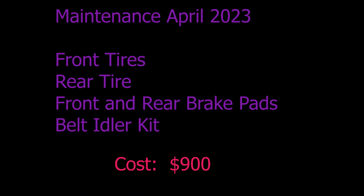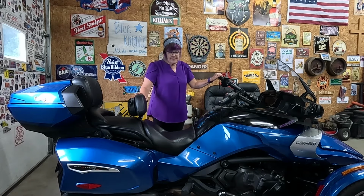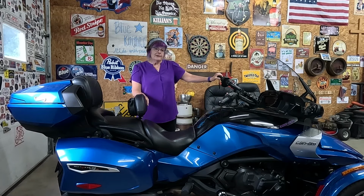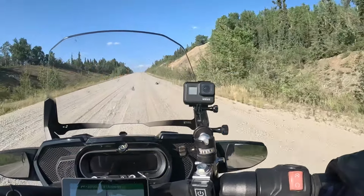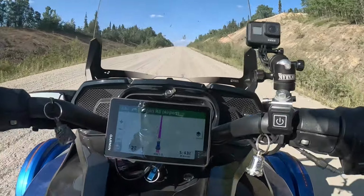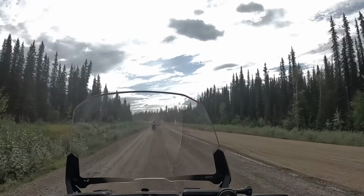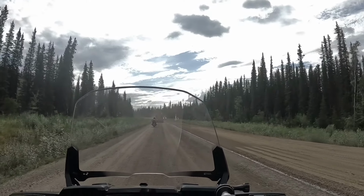The first maintenance for 2023 would be April, where I got new front and rear tires. I also needed the belt idler kit replaced because it had worn out. So that maintenance was around $900. I don't know how many of you have been to Alaska, but resources are limited there. You can't count on getting maintenance done. So prior to us leaving, we had this Spyder serviced along with the Harley Davidson to make sure that they were roadworthy and ready for the rough riding conditions.